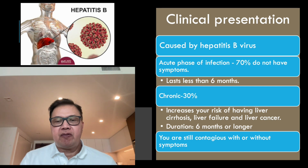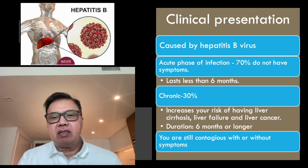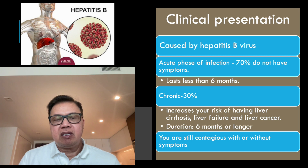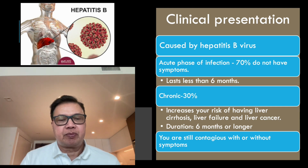And during acute phase, we do a blood test. Usually the liver enzymes called ALT and AST go up to the 1,000 to 2,000 range. Usually ALT is higher than AST, and the total bilirubin is normal.